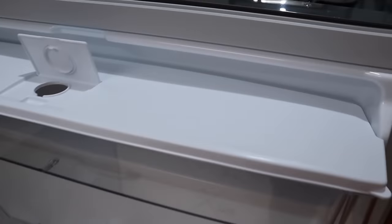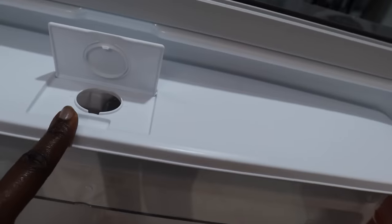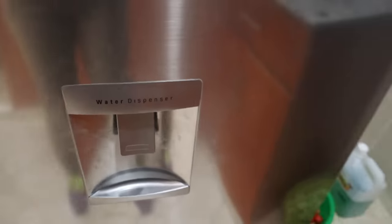So yeah, oh, and there's this thing here where your drinking water goes in here, then it gets nice and chilled. And then, boom, you press here with your glass and you get your fresh water. It's a water dispenser. Yes, how amazing is that? So yeah, we're happy.